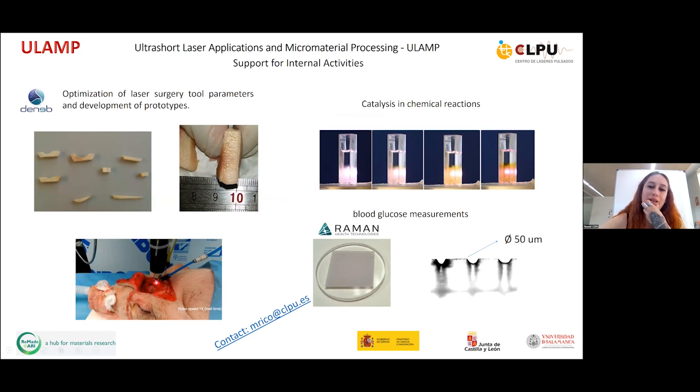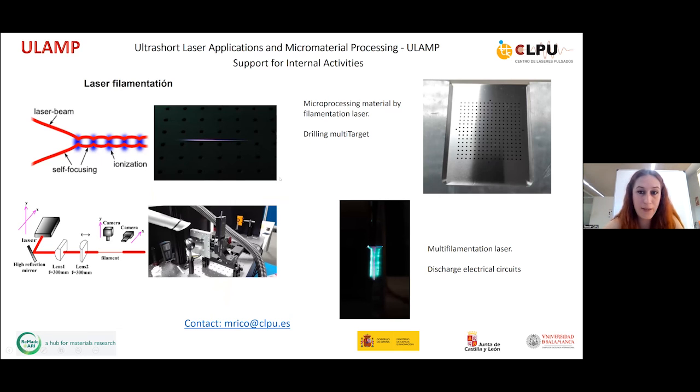In addition, we are working on medical and chemical applications, like soft and hard tissue cutting, catalysis in chemical reactions, or the measurement of glucose concentration in blood. We are also working on laser filamentation applications.